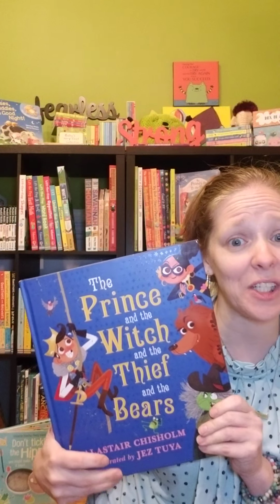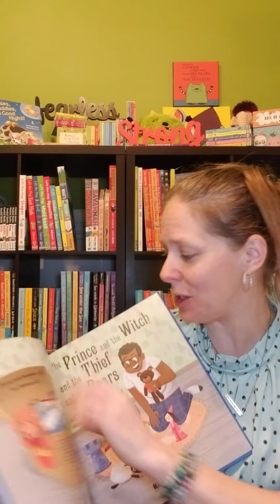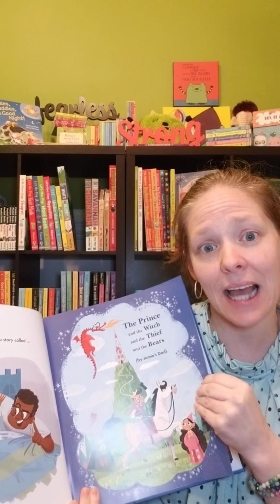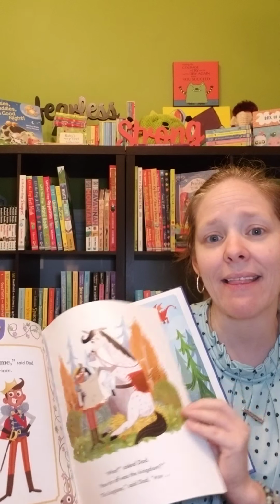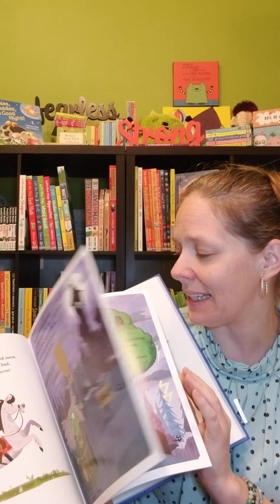This is The Prince, the Witch, the Thief, and the Bears. It is so much fun to read aloud. It is about a dad who is reading to his son at bedtime, or not reading, he's actually telling him a story, and the son changes the story along the way. I love the idea behind it. It's super funny, gets you to laugh a lot. I like that he changes it as they go to kind of fit more of him. And it's, like I said, very silly.